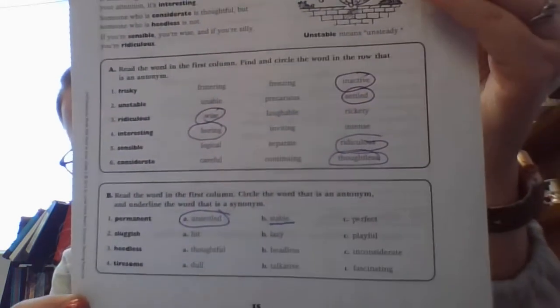Now, section B tells us to read the word in the first column and circle the word that is an antonym and underline the word that is a synonym. So our first one is permanent. And our choices are unsettled, stable, or perfect. Well, synonym means the same. So permanent, I would say the same thing is stable. So I'm going to underline stable. And then the opposite is unsettled. So I circle it. So that's what you guys are going to do on the rest of those.